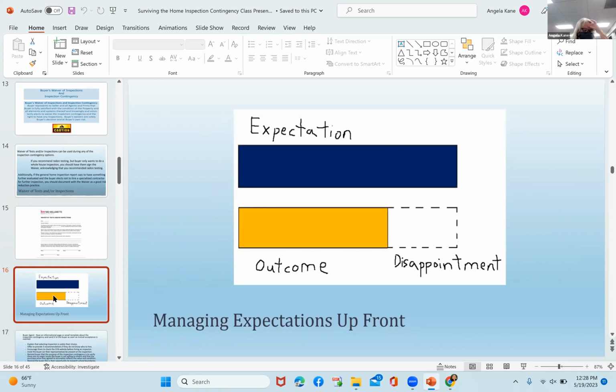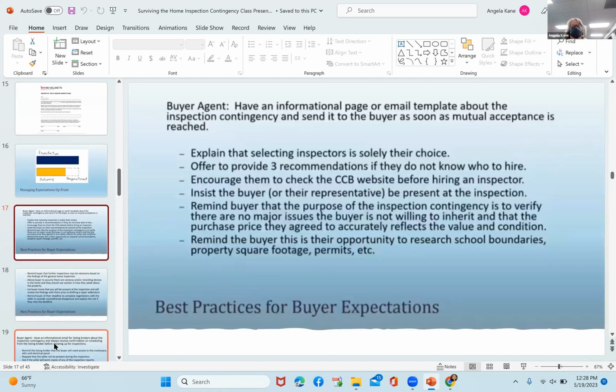So when buyers don't hear from you regarding the inspection, they either assume everything is fine, you've got it all handled, or they assume the sky is falling and everything's falling apart. And believe me, when it does fall apart, that's going to be your responsibility. They're going to blame you. So if you are a buyer's agent, it is great practice to have some kind of an informational page or an email template about the inspection contingency and send that to the buyer as soon as you've reached mutual acceptance.